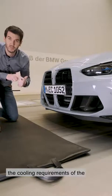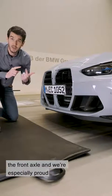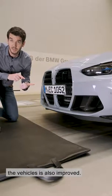The cooling requirements of the horizontal oil cooler are met, a massive downforce is created on the front axle, and we're especially proud of the fact that the drag of the vehicles is also improved.